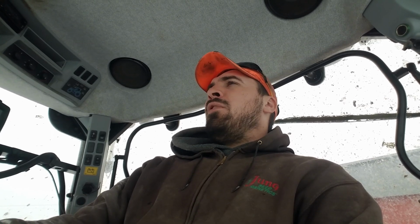But anyways, he's getting full. We'll unload, we'll keep going. Hopefully the silo fills up in a hurry and we don't have any issues.